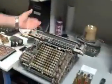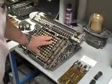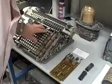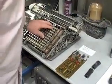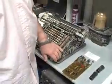This is a computer. It's the world's greatest calculator. It actually does multiplies and divides completely mechanically. It runs, but it isn't plugged in right now. And when it runs, it is a marvel to behold.